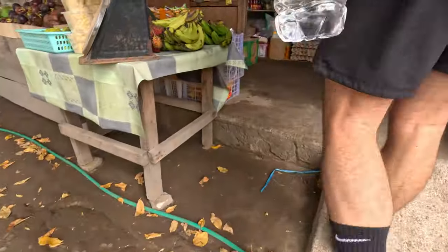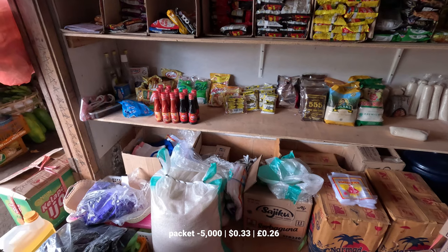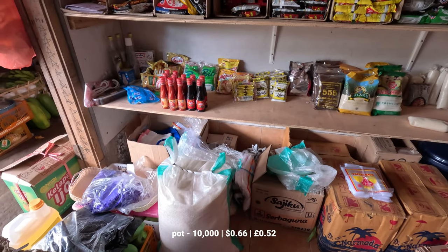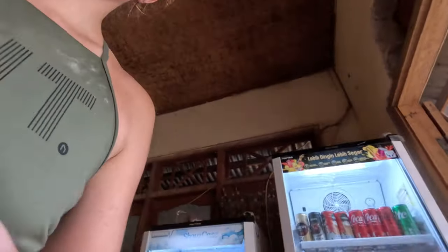Hello. Are they cheaper in the packet? How much? 5,000 for one. And the pot? This is 10,000. 10,000, okay. Thank you. How much have you got? I want to get one as well. Yeah. Oh, I've got 20. So there are only five. Did she get two each? And you got this here. Thank you. Oh, these ones, 350 and 10 grams of tofu.